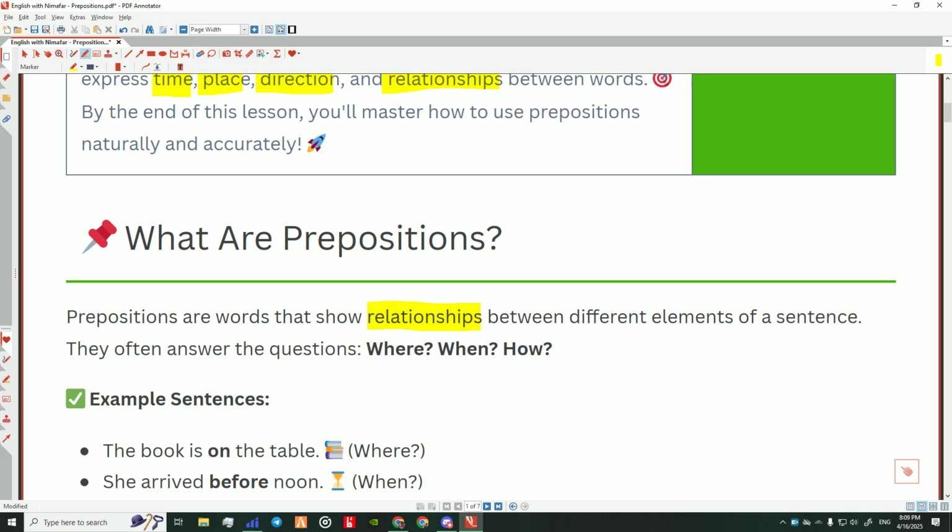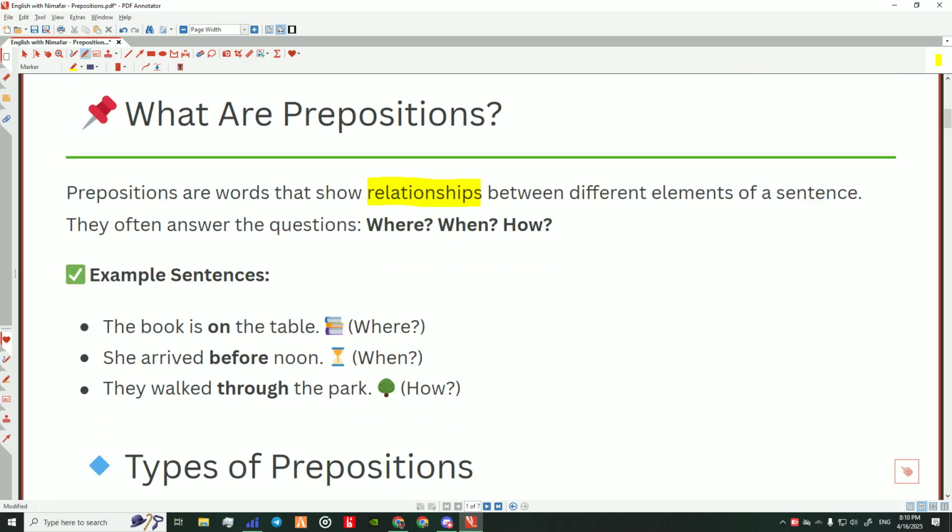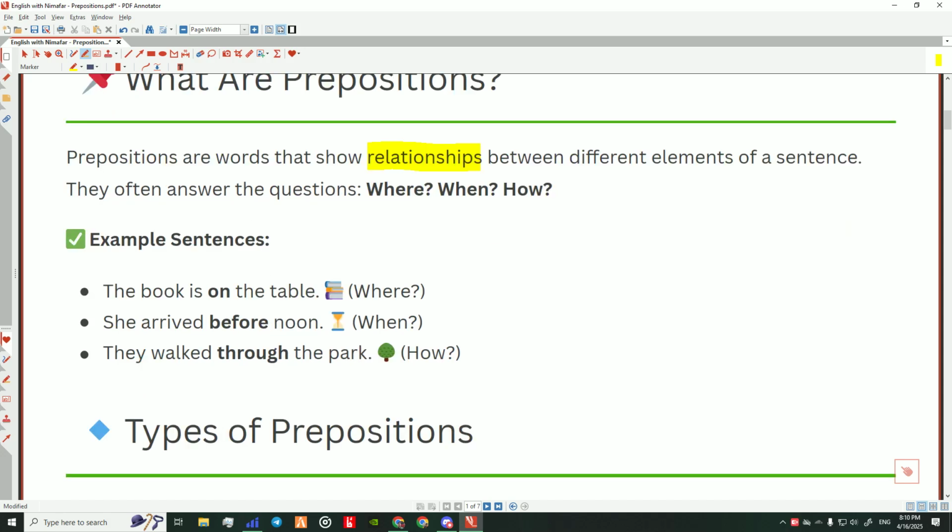Here are some examples. The book is on the table. Where is the book? The book is on the table. She arrived before noon. So when did she arrive? Before noon. They walked through the park. So how? Through the park. Well, we'll talk about that.